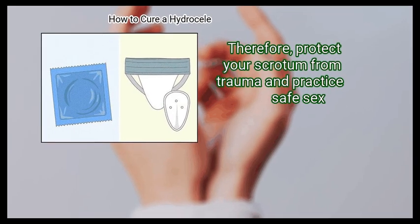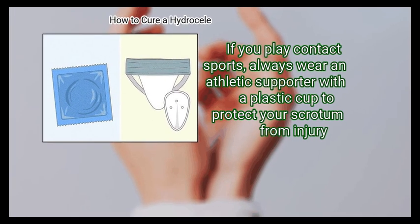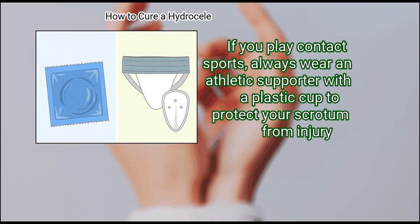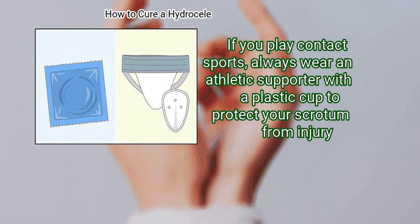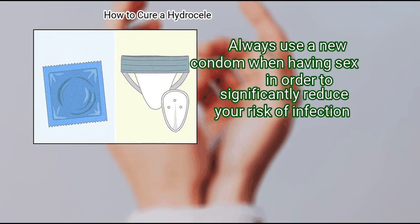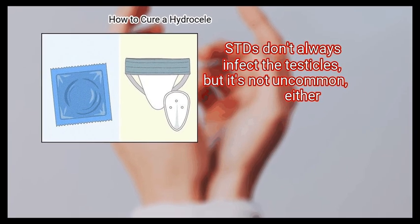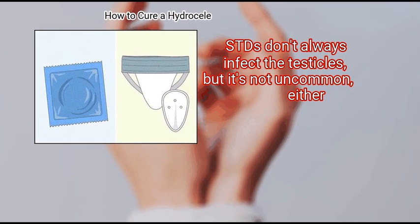Therefore, protect your scrotum from trauma and practice safe sex. If you play contact sports, always wear an athletic supporter with a plastic cup to protect your scrotum from injury. Always use a new condom when having sex in order to significantly reduce your risk of infection. STDs don't always infect the testicles, but it's not uncommon, either.